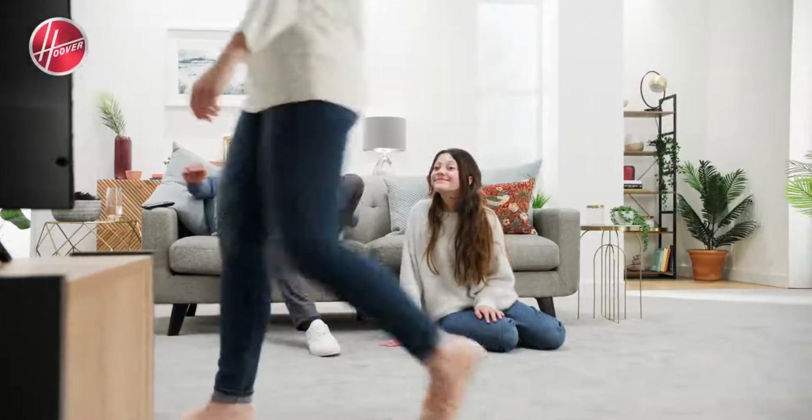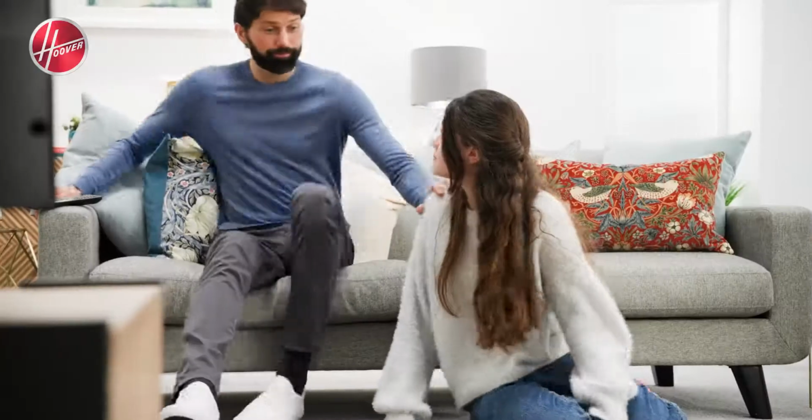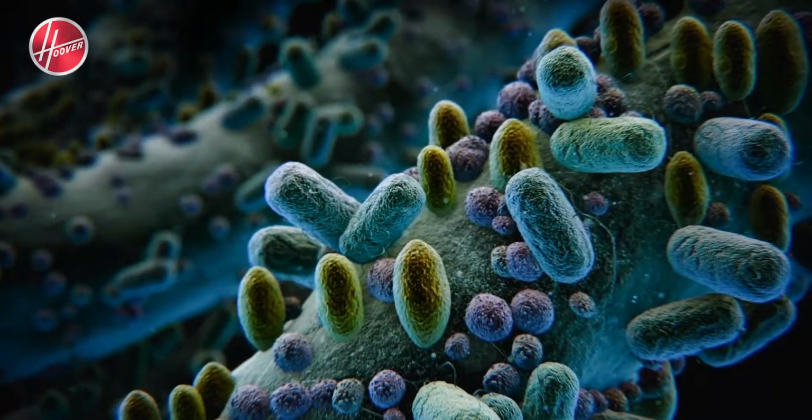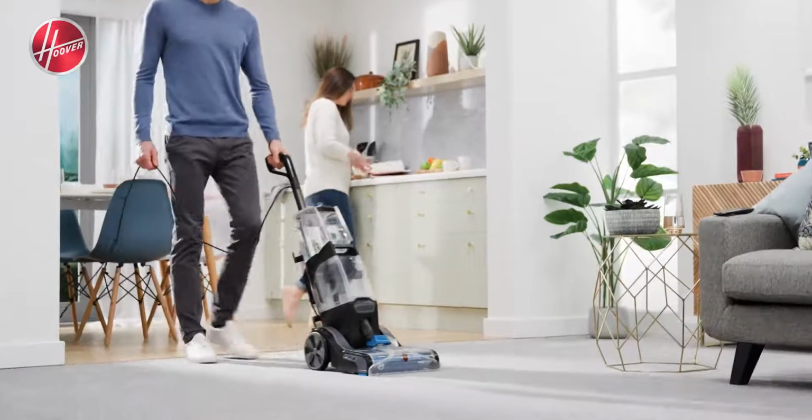There's nothing better than a home that's full of life. But often there's a different kind of life deep in your carpet. Bacteria, mold and mildew that can cause bad smells. That's why Hoover know the smart solution is to wash your carpets regularly.